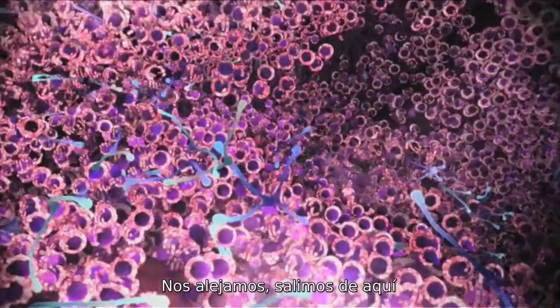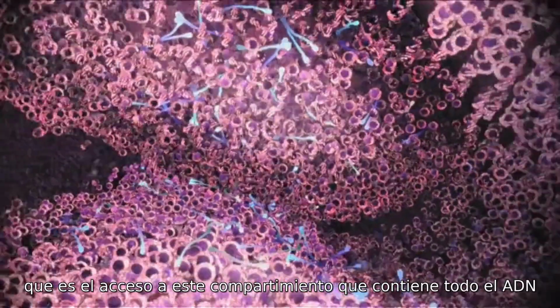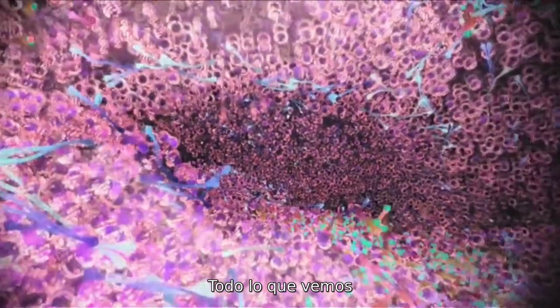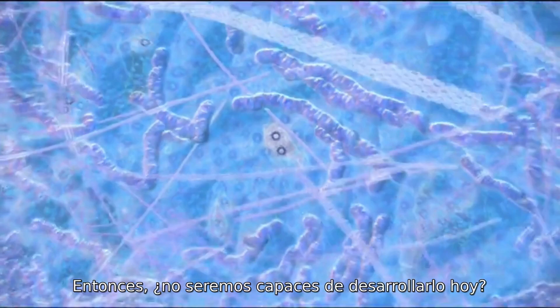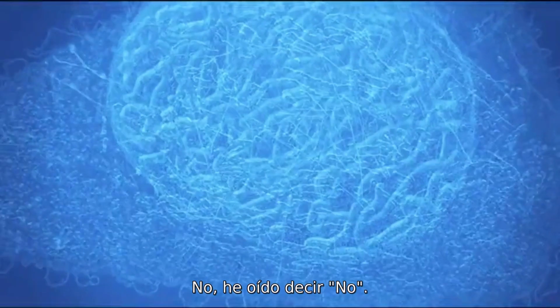We're pulling out, we're zooming out through a nuclear pore, which is sort of the gateway to this compartment that holds all the DNA called the nucleus. All of this field of view is about a semester's worth of biology, and I've got 7 minutes, so we're not going to be able to do that today. No, I'm being told no.